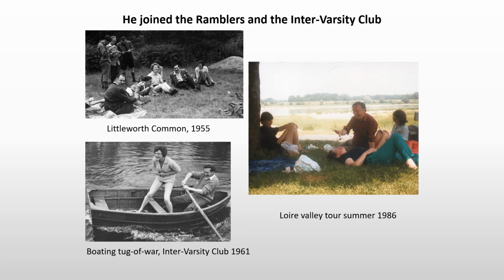There are many stories about his adventures abroad, from rewiring the electrics of a hotel room overnight to fixing a loo that flushed continuously. On the right is a picture of his trip to the Loire. How I would have loved to have been that lady being fed with grapes, or is it cherries, by Godfrey.